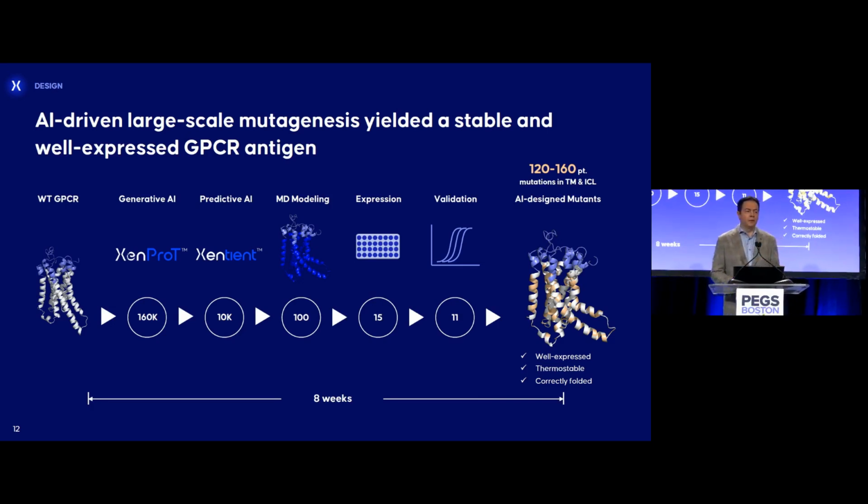Again, ranking those molecules, we take just the top 100 of those molecules into a much lower throughput model, standard molecular dynamics modeling, to really find molecules that have the best stability. And then at this point, we finally get to expression. So I just want to let that sink in for a second. All of that work before this moment is all in silico characterization and screening. Finally, we get down to a set where we can express in the wet lab. And we only have to make 15 molecules because of all that pre-screening.